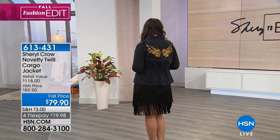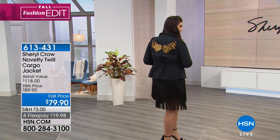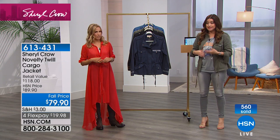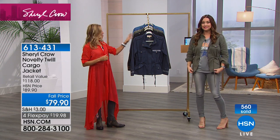We wanted to show some love really to the jacket that we were talking about last hour. It's the jacket that I'm wearing. Everyone has been loving it. We're calling it that piece that's going to help you transition your wardrobe into fall. It's that extra piece, that topper, that great cargo jacket.